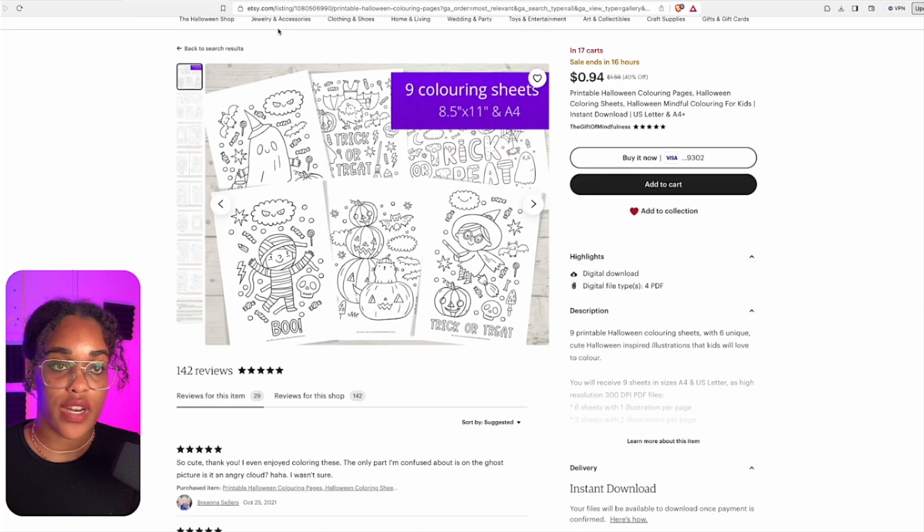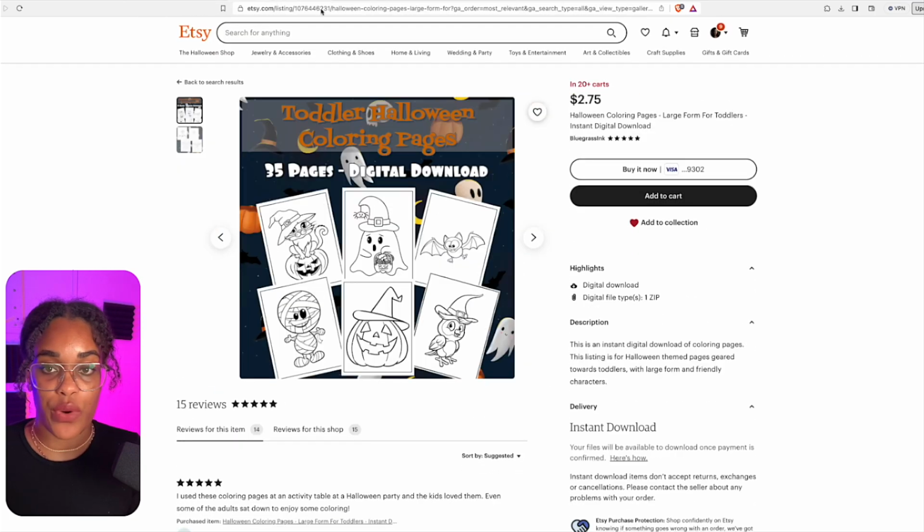Let's look at one more example so we know what we're selling. This one is in 20 plus carts, okay? So over 20 people want this item. Large coloring pages for toddlers. Now we're getting a bit more niche, and you can see that these are very simple.